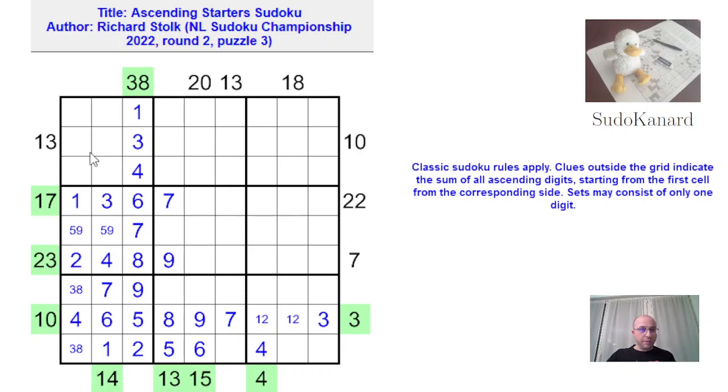And let's go back to this. So those 2 digits must sum to 13 because one of them has to be bigger than 3. So it won't be 6 and 7. It won't be 4 plus 9. It can only be 5 plus 8. So that's 9, that's 5. Here I need 2 and 9. Here I need 6 and 7. And there again, this 13 clue is fulfilled.